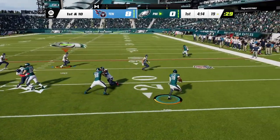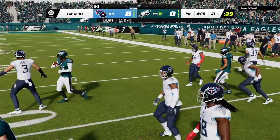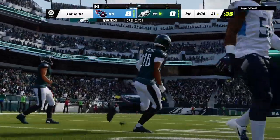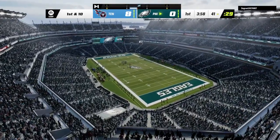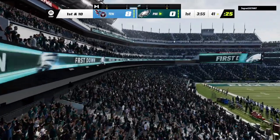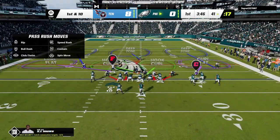Hurts with a little pop pass on the jet sweep. And they're going to get this beyond the 40 before it's taken down. A good pickup there, 21 yards. And that's something you have to get ready for defensively, because in today's NFL, teams will use their wide receivers on jet sweeps, end arounds. They'll move them back in the backfield and make them running backs.